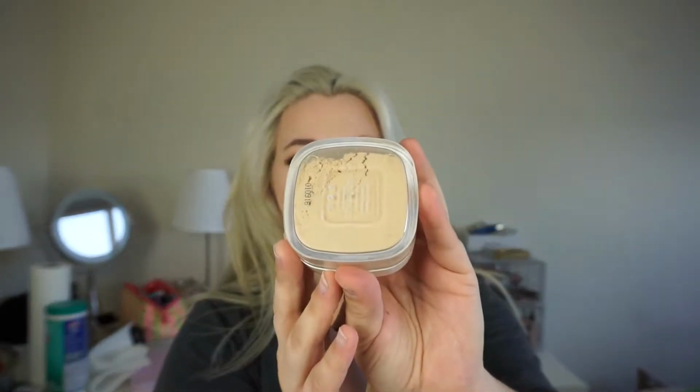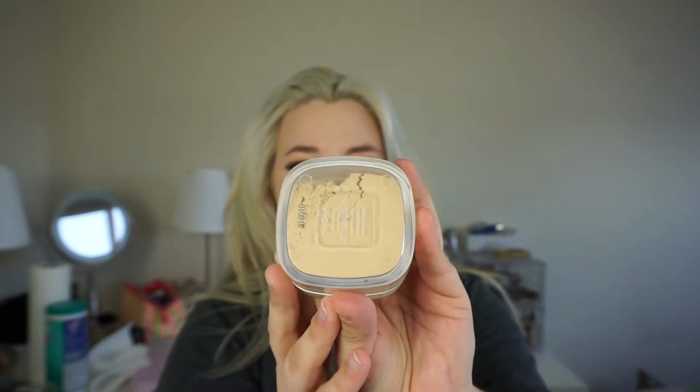This is the Model's Own Grand Finale Loose Powder. This is in translucent, which first off, in what world is that translucent? Guys, like, this had so much tint to it. I looked like I had a really bad tan. It was a serious issue, and when something is labeled as translucent, I expect it to be translucent.